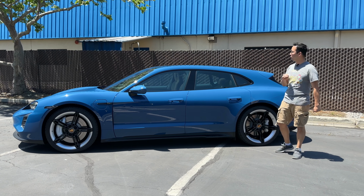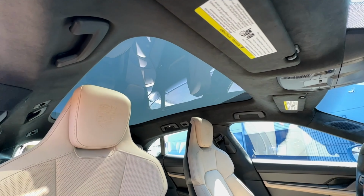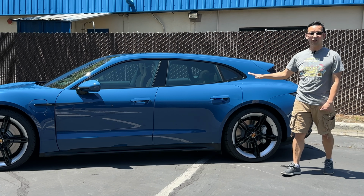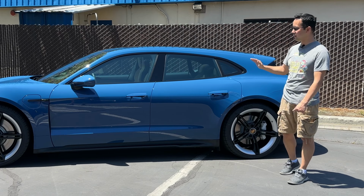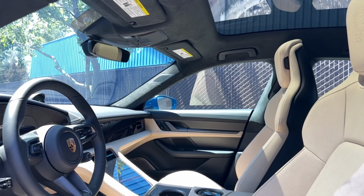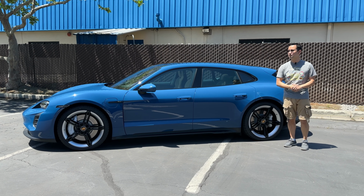Also take into consideration that this owner has a big glass panel roof up top, so it lets in a lot more light. This tint shade at 55% will look a little bit lighter on this car, especially with the white interior, as opposed to another car with solid roofs and dark interior color.